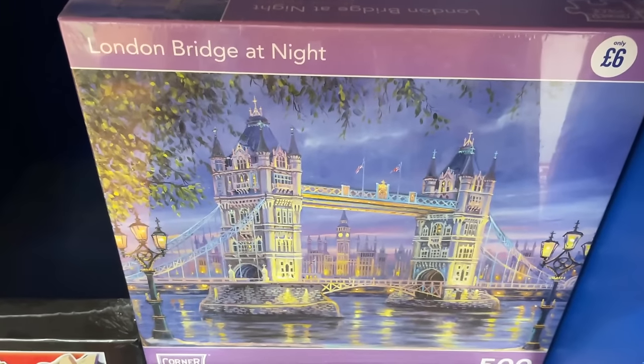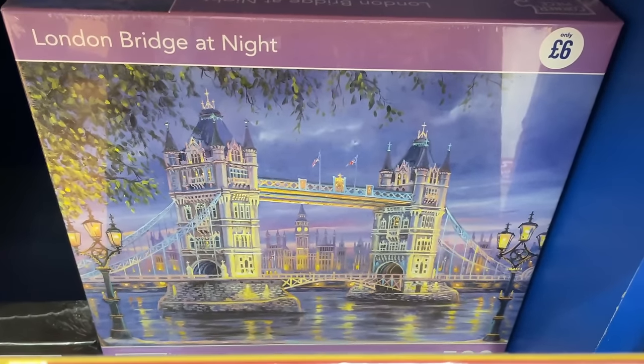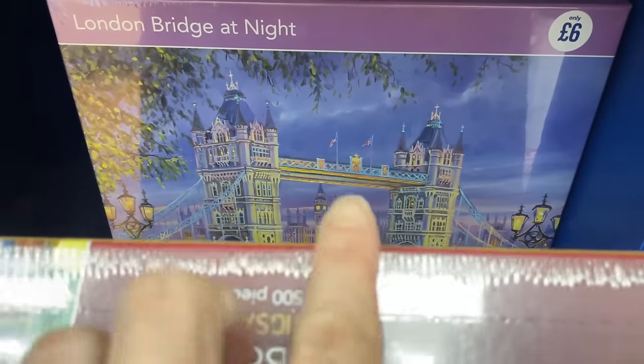And oh, that's nice. London Bridge at Night, another 500 piece from Corner Piece Puzzles. I love that. Oh, that night effect looks really cool with Big Ben on the back.